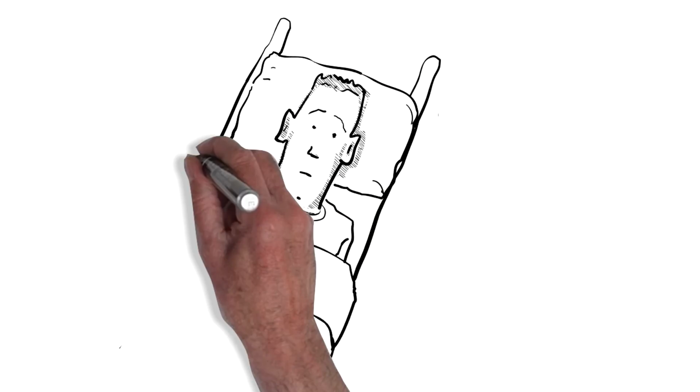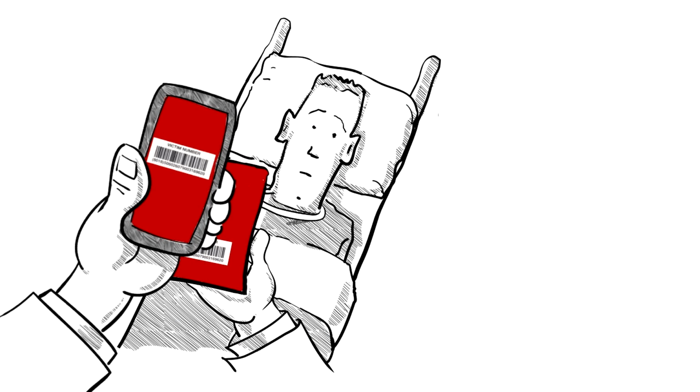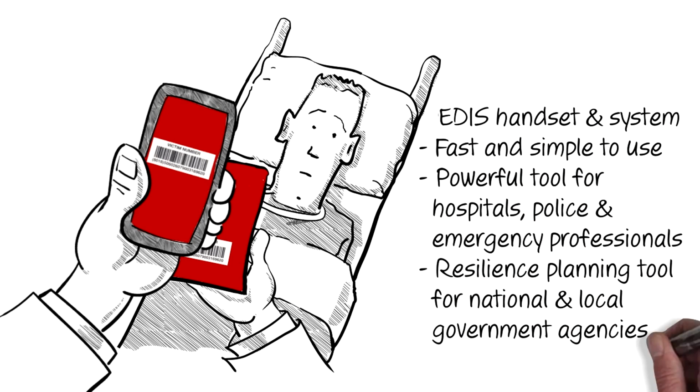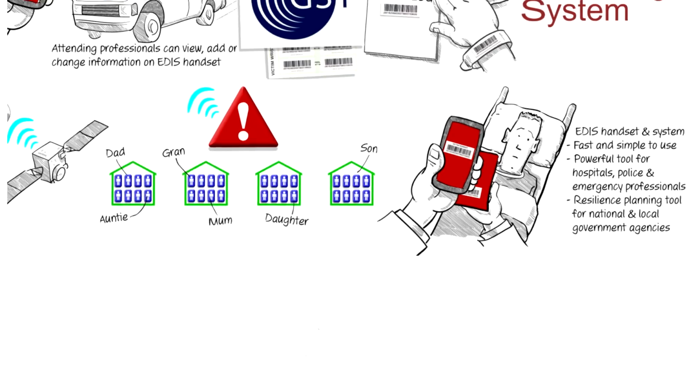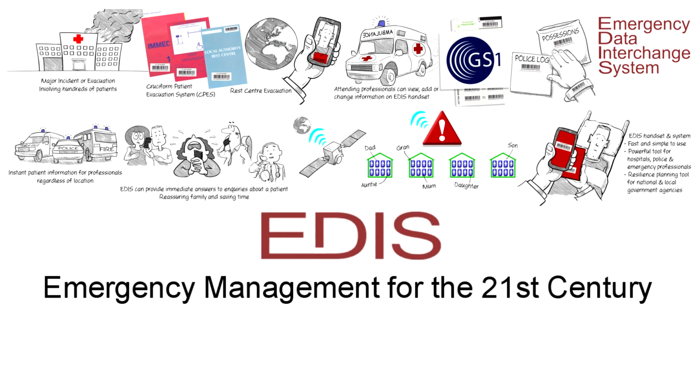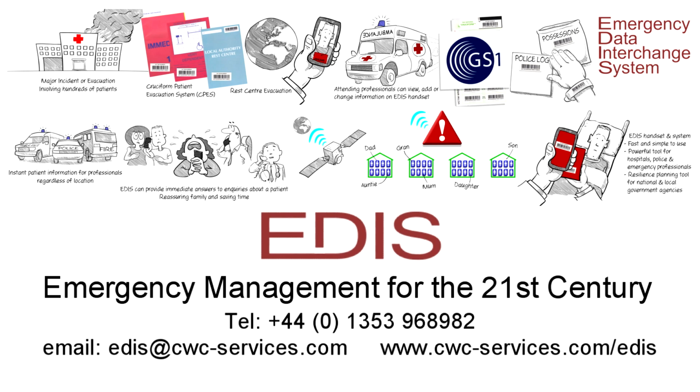The EDIS app works as fast as a barcode reader and provides a powerful and versatile tool for hospitals, police, and other rescuers, as well as local and national government. Backed by our rigorous manual systems, we think EDIS could be a game changer for emergency management. Emergency Data Interchange System, EDIS.